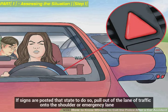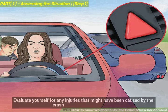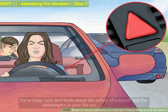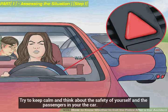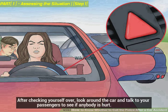If signs are posted that state to do so, pull out of the lane of traffic onto the shoulder or emergency lane. Evaluate yourself for any injuries that might have been caused by the crash. Try to keep calm and think about the safety of yourself and the passengers in the car. After checking yourself over, look around the car and talk to your passengers to see if anybody is hurt.